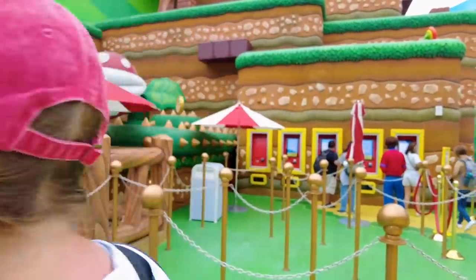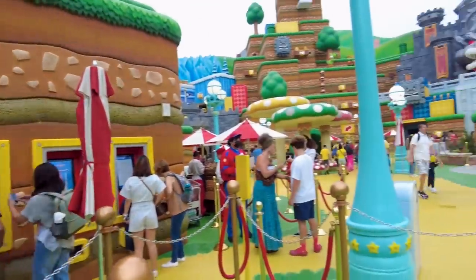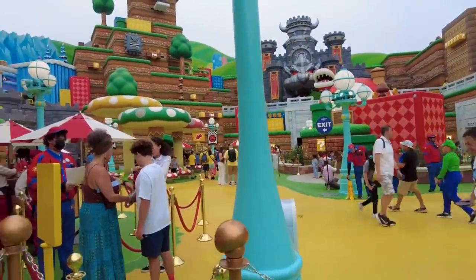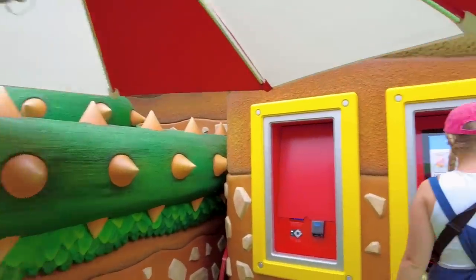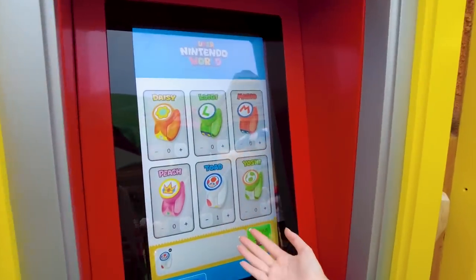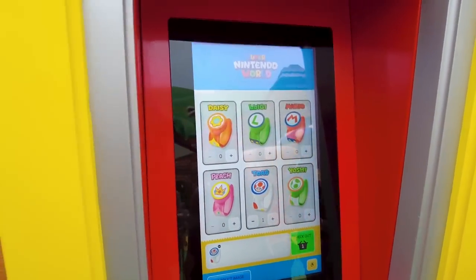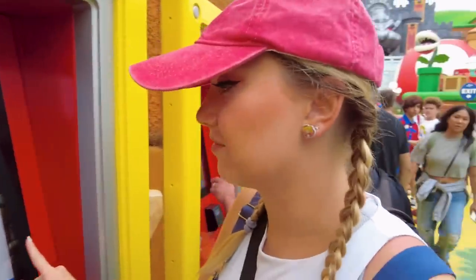Power bands! So though Mario Kart Bowser's Challenge is the only actual true ride here in Super Nintendo World, one of the main attractions is the interactive elements of the land that you can play using power bands. There are these kiosks where you can pick out your power band. There are 6 options as of right now. We are dressed as Luigi and Mario, but we're only getting one power band because they are $40 and we can share. Yeah. And you can do that too.